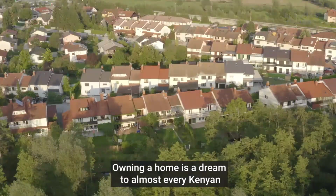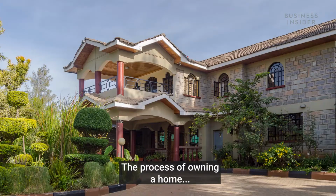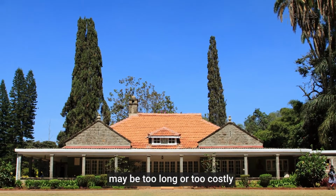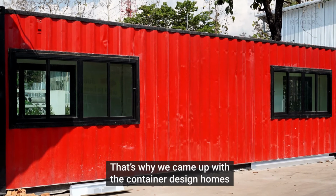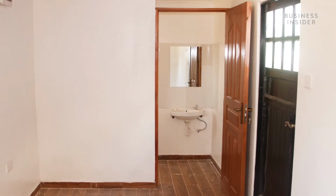Owning a home is a dream to almost every Kenyan at the moment. And you find that the process of owning a home is sometimes too long or too costly. So that's why we came up with container design homes. Owning a home with a container is a very short process and also pocket friendly.